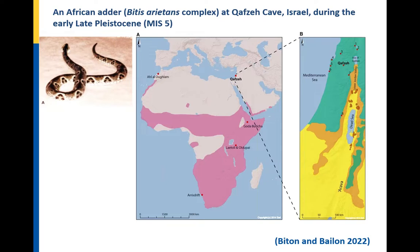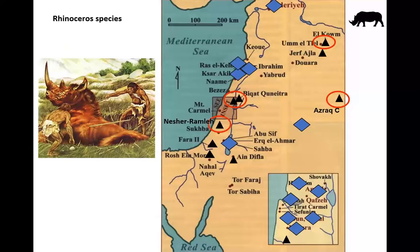The same with the rhino species. In our literature, we have all kinds of rhinos, and a detailed study was never done on identifying the rhinos that exist in this area. So each time we give them what is known to be the most common species, but a study is definitely required to see if we have one rhino species. We know that there were many rhino species, and we need to go deeper and understand what they represent, even if they are not numerous in various sites.